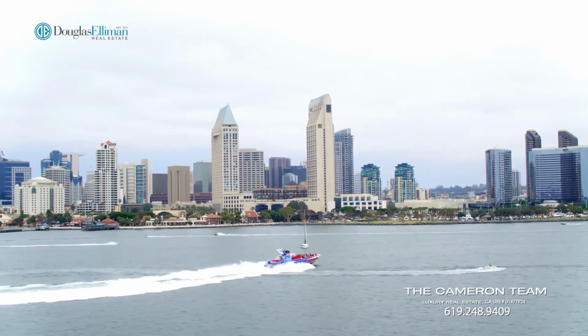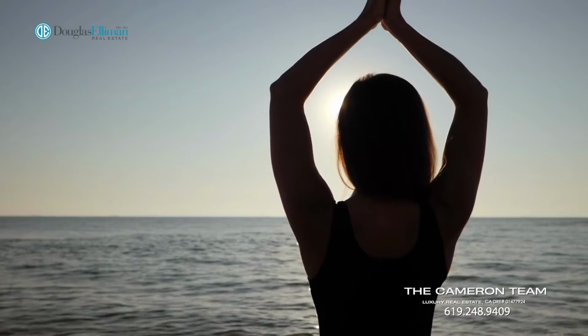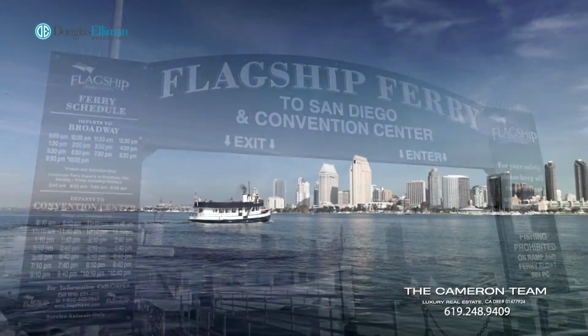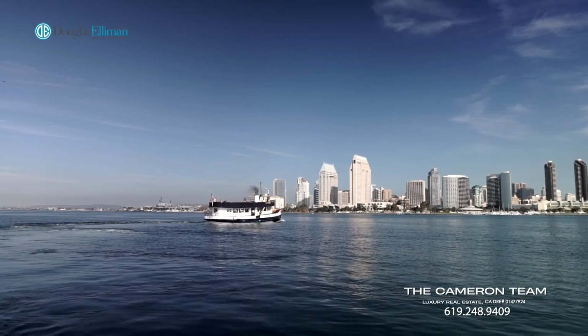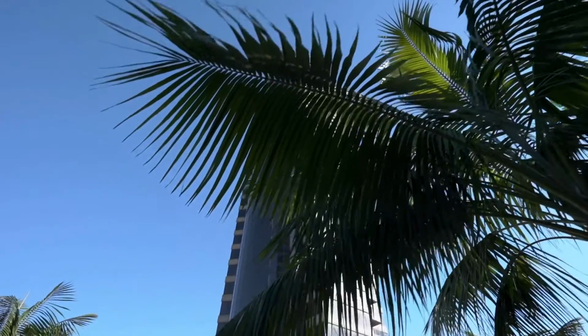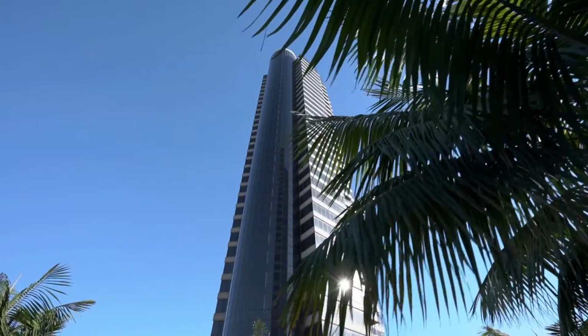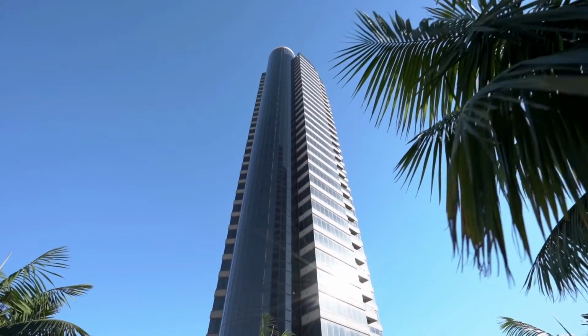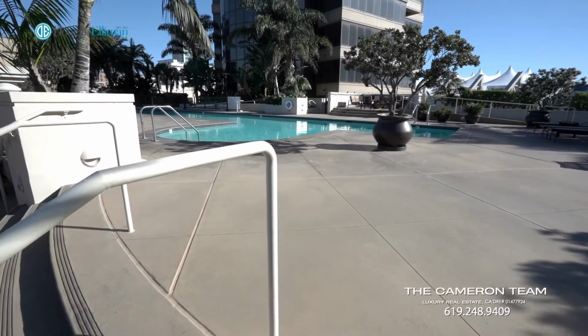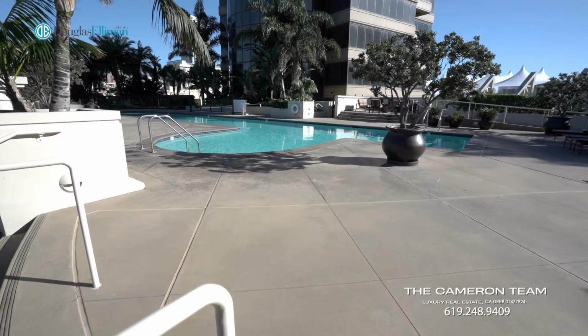The amazing restaurants, you know, I do Pilates just downstairs. Coronado, we love taking the water ferry over there and riding our bikes. All of our friends just love coming down here to hang out with us because we love entertaining. We have a big family, so we have a beautiful cabana downstairs with an amazing pool and jacuzzi. It's just a beautiful place to live. We definitely use all the amenities here.